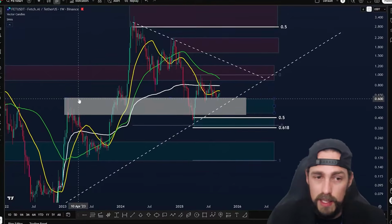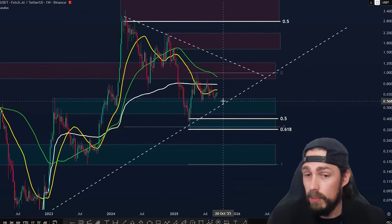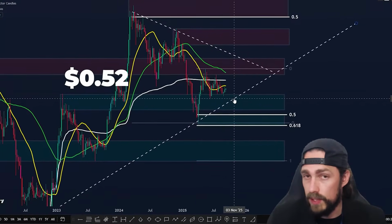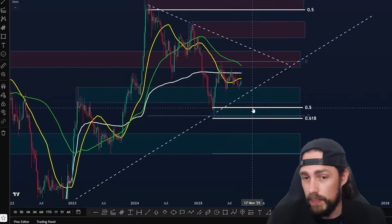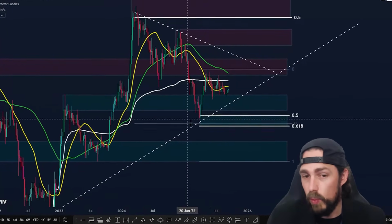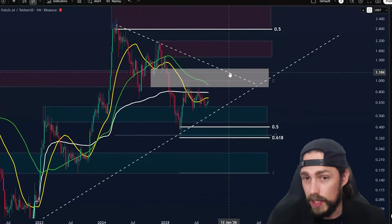So looking at the chart now, the key areas that I'm looking at will be these pivot high support zones at roughly about the 60 cents all the way back down to this 43 cents. And if we do have a candle body close below this trend line at roughly about 52 to 55 cents, I would expect Fetch.ai to actually wick into this golden zone at the lower end of our trend line here at roughly between 40 cents and 32 cents. Now this will form a double bottom pattern in this key support zone, and then we can actually be in a position to re-challenge this downtrend that we're currently forming.